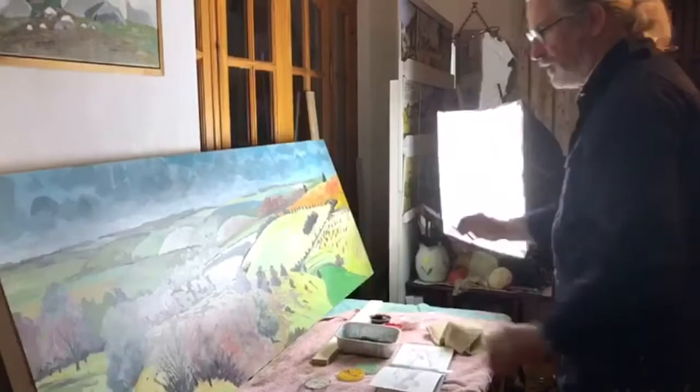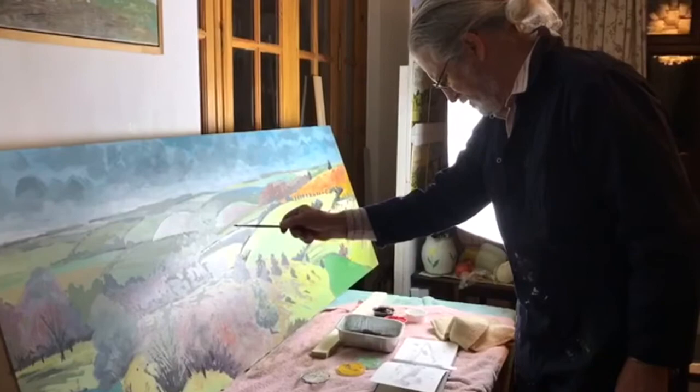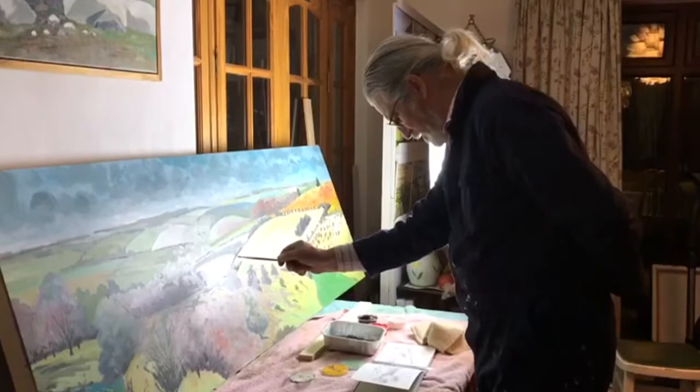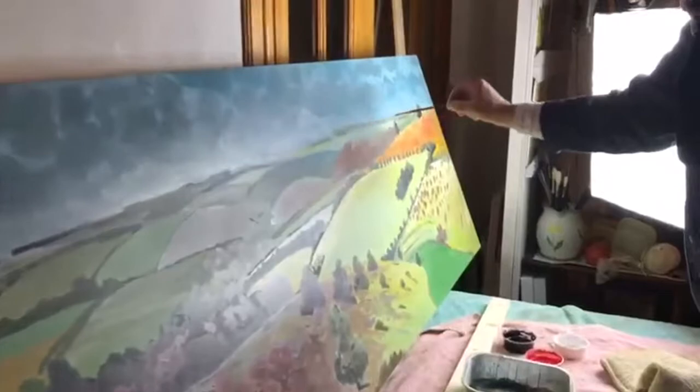I think I've got some buildings. I'll check with my sketch. Where are they? Probably about, the buildings will be, there's like a building there, I think. But I'll just check, I might leave that out. But there's the horizon, you see, so the horizon's starting to take shape.